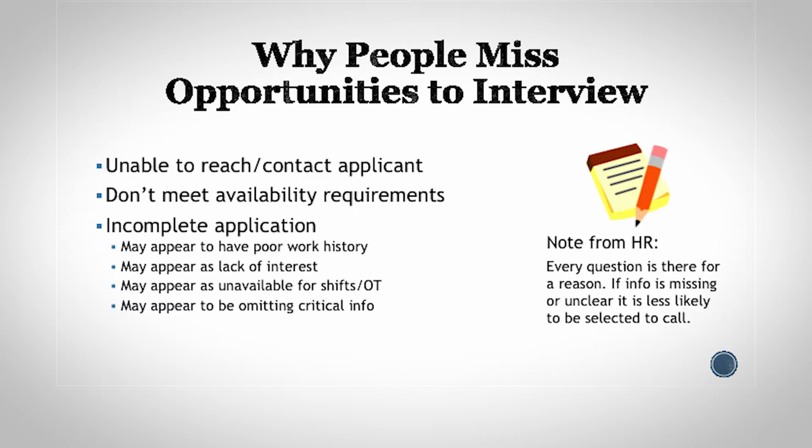So a little tip from our HR department: every question is on the application for a reason, so do make sure that you fill that out. Take the time, show that you're fully interested in that position, that you're invested in pursuing that opportunity, and that'll increase your odds of getting that call for the interview.